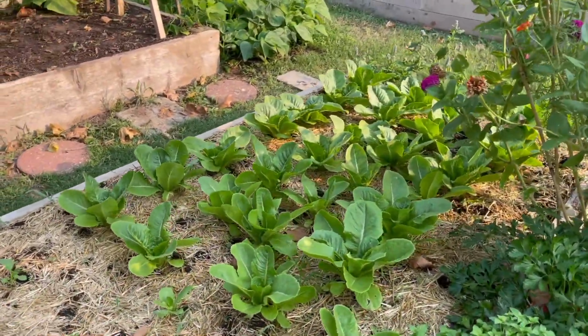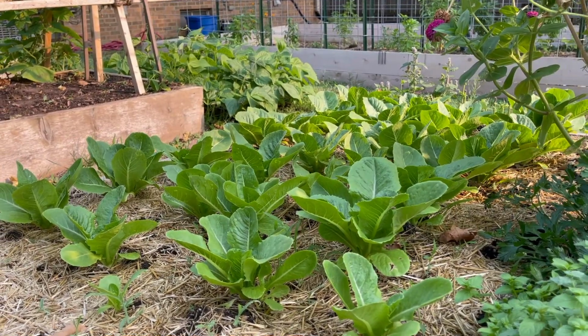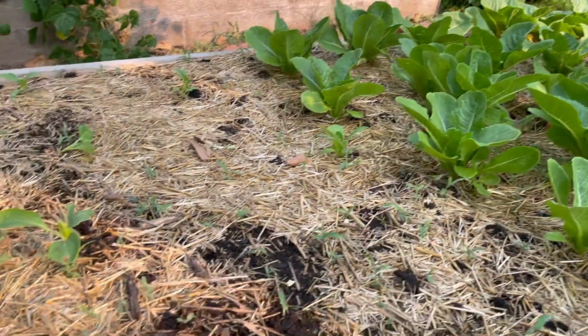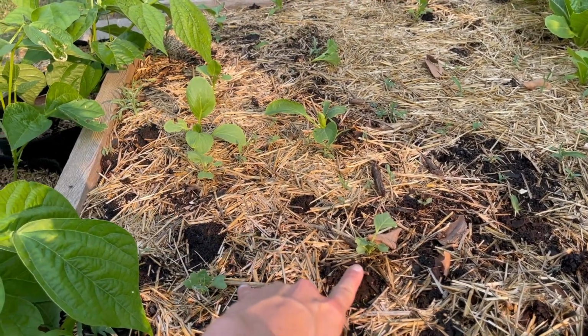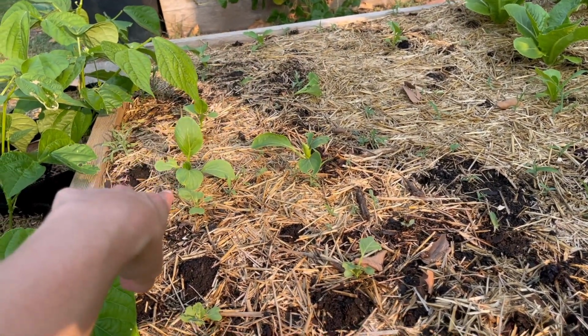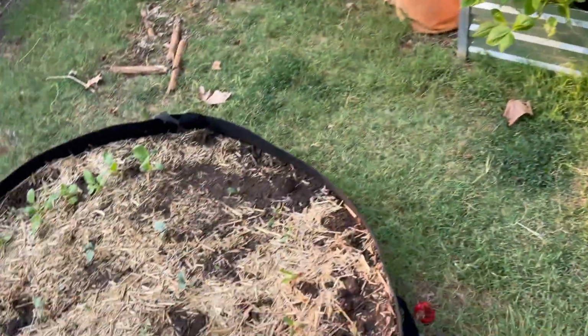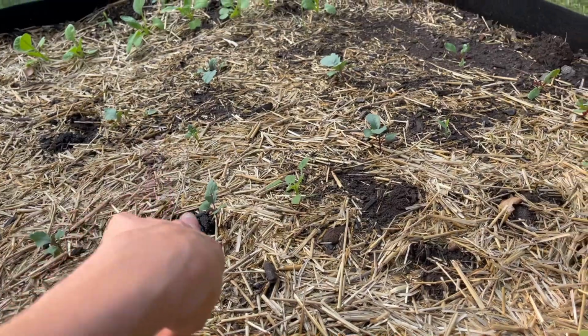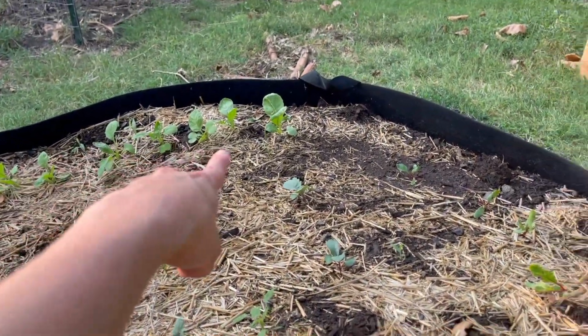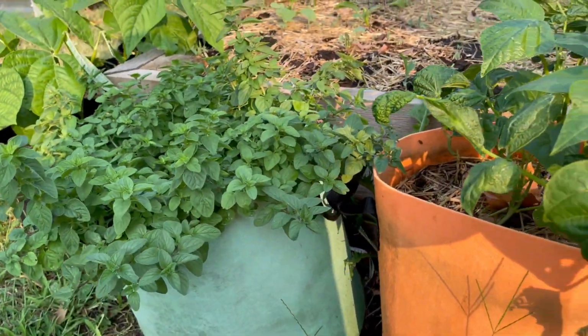Here's the lettuce I planted a few weeks back with you guys. It's really taking off. It looks absolutely beautiful. I'm really happy about this lettuce. We have some collards here, and then I believe that is all. Oh no, that is actually bok choy. I planted all bok choy right here, and then over here I have some collards, kohlrabi, radishes, and then we also have some beets.